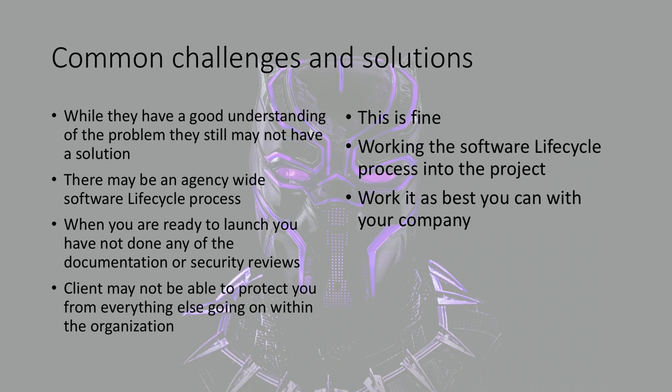So what are some of these challenges, right? They have a good understanding of the problem. They know what the product should do. They may not know what the product is supposed to do, and that's fine. That's all part of the process. We're just trying to identify what challenges we're going to look at here. Again, there might be that agency-wide software life cycle process you need to follow. And so, to get the system up and running, you're still going to have to jump through those hoops, waterfall, gate reviews, those kinds of things. And ultimately, the client might not be able to protect you from everything going on within the organization, right?